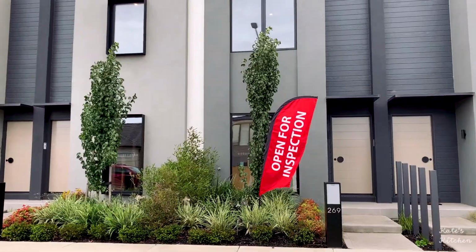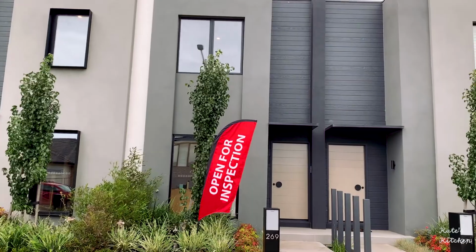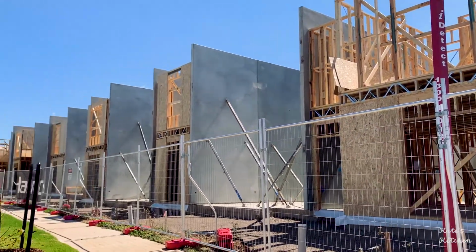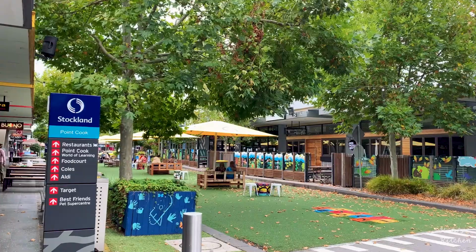The front landscape is taken care of by the council. This is the actual unit that they are building, which was expected to complete later this year.